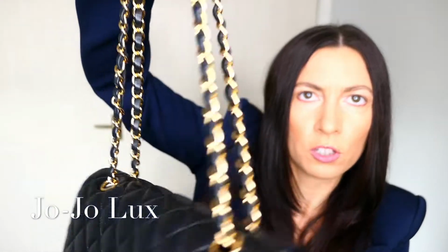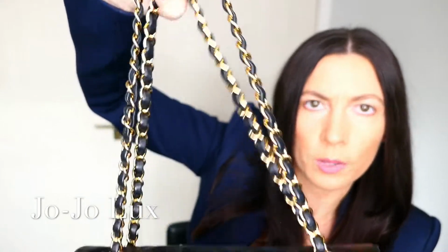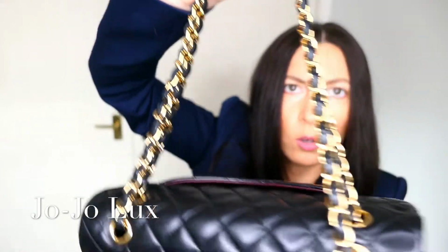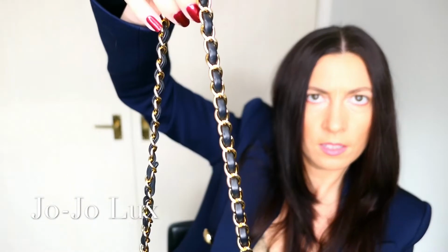So that's one difference. The other difference that you can see from the outside is the chain itself. On the medium large we've got this intertwined leather and shiny gold hardware strap that's then got these 4 holes to allow you to have it as double strap or pull it and have it as single and longer. On the boy bag there are no such holes in the top of the bag.